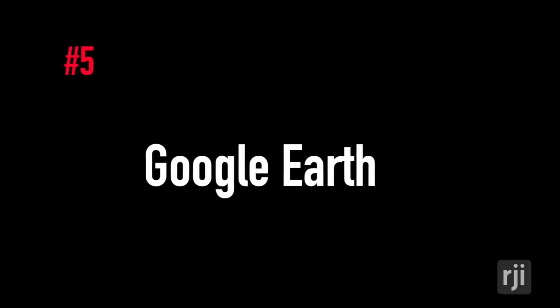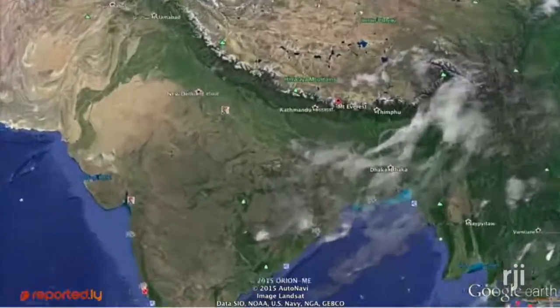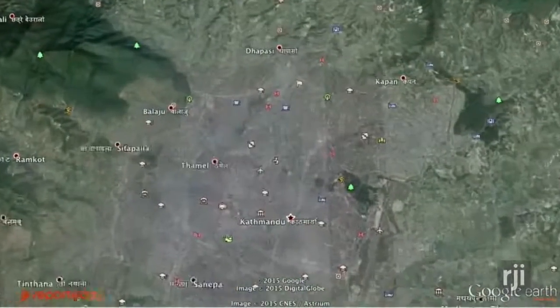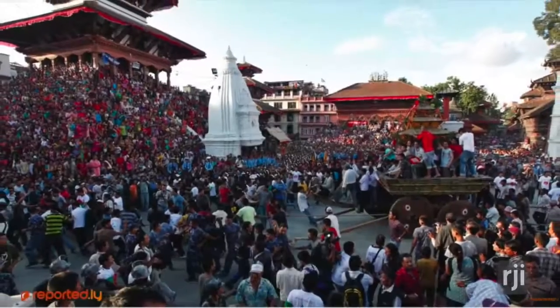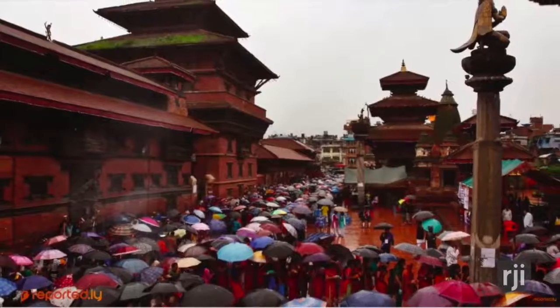Google Earth can recognize landmarks and footage to help identify a photo or video's specific location. Reportedly also used Google Earth to create a virtual tour of locations in Nepal ravaged by an earthquake. I basically put together a Google Earth tour doing a guide of the UNESCO World Heritage Sites around Kathmandu, and then used current footage from AP and Getty to show what happened to them.